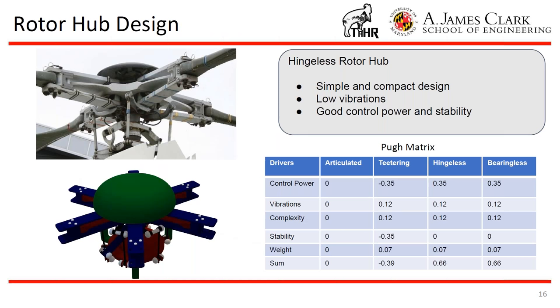When choosing the rotor hub, we conducted another trade study looking at which would be the best choice for the aircraft. And we implemented the Pugh matrix method that we had used to select the configuration. Ultimately, we decided to go with a hingeless rotor hub because of its simple design, lower vibrations, and good control power and stability. It utilizes flex beams, which provide flap and lead lag because it is able to twist and bend. And then we also used a fairing around the hub in order to reduce drag.